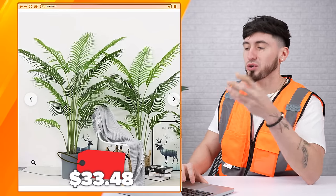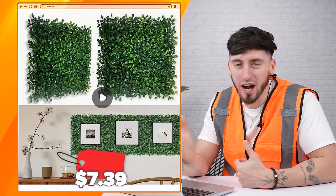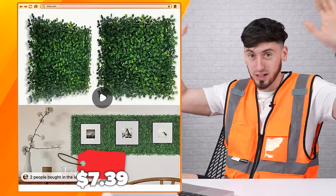Next up, I feel like we could all agree that we need some type of plant inside. I feel like this will really just add some life into the room itself. And next up, I found these grass wall panels that look super cool and I think would look super, super nice on a wall in his room. So I'm gonna order about 30 pieces.